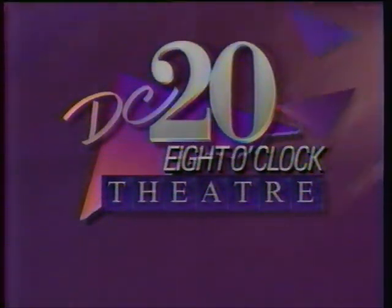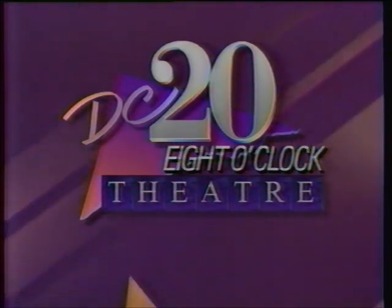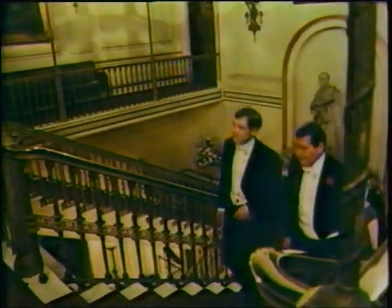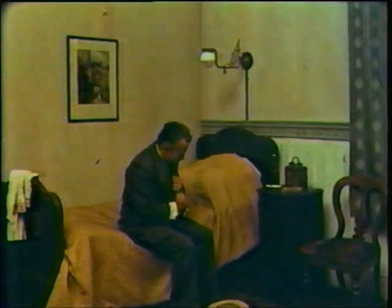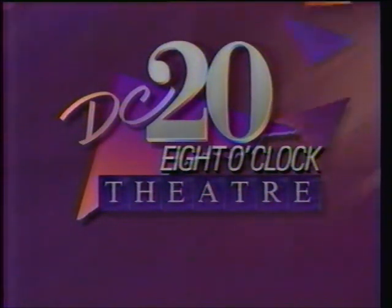Now back to Chariots of Fire, starring Ben Cross and Ian Charleson. We'll return to Chariots of Fire in just a moment.